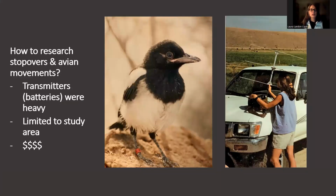The problem with this is, from a long time ago when I was in graduate school, this was one of my target species that I was researching. This is a black-billed magpie. The batteries to power those transmitters are heavy. And so the weight of the transmitter becomes a real limiting factor for what type of species you can put the transmitter on and how long that transmitter is going to last. At the time when I was doing my graduate work, these black-billed magpies were at the very lowest weight that we could put transmitters on, and they didn't last very long.